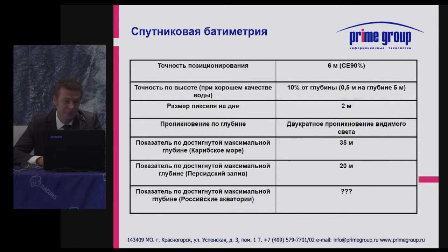And these beautiful tests, of course, must be used in Russian coastal waters, and the values we can get here and the need for such data is huge. Just an example for you, we have a port in Ust-Luga.